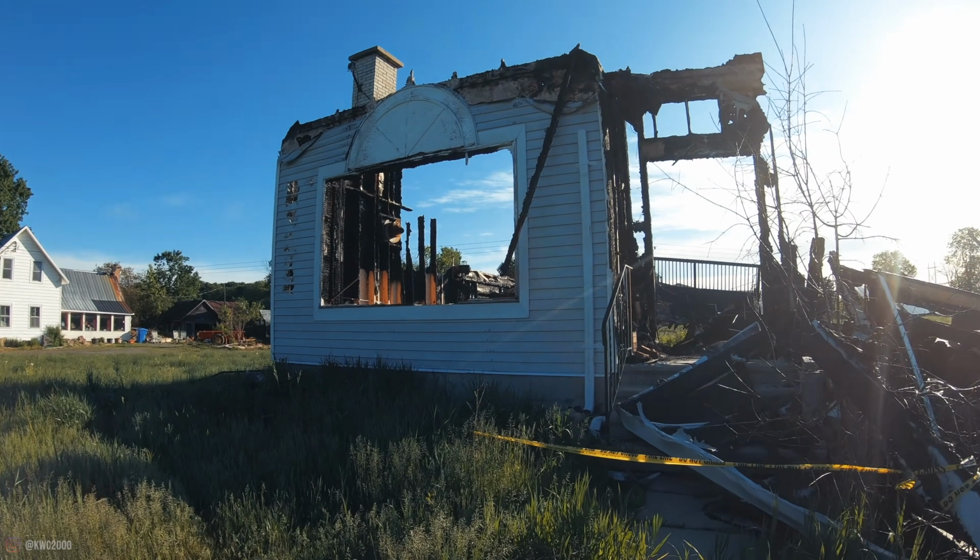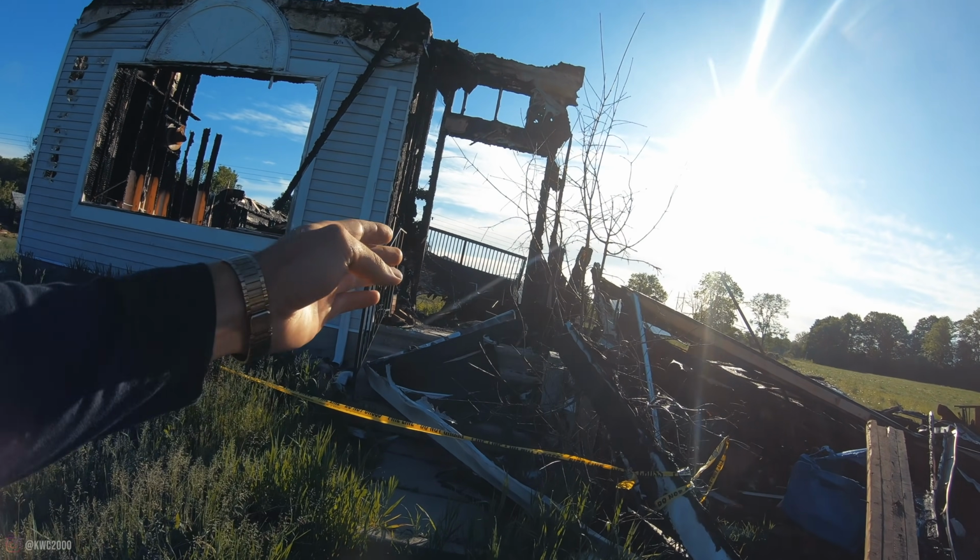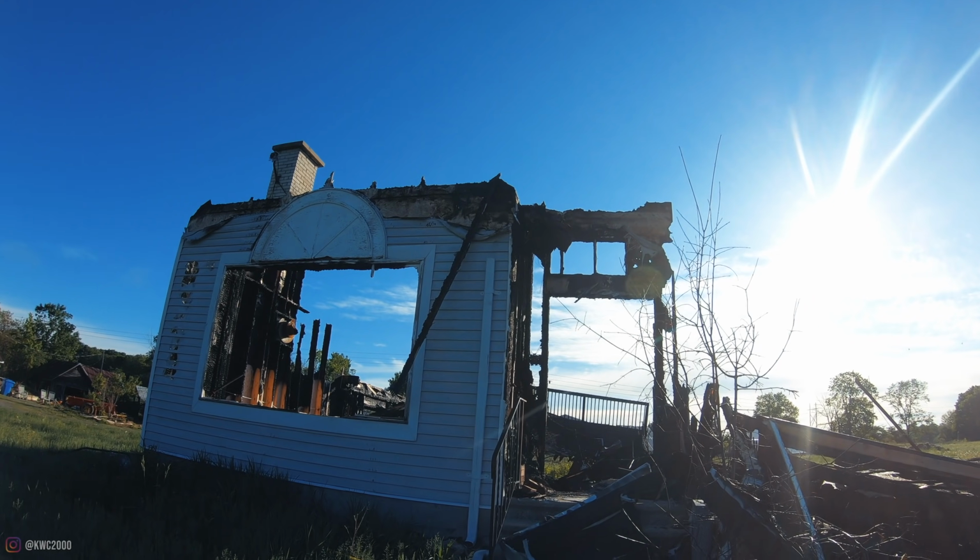So don't let my humor and stuff like that overtake the fact that this is actually something that happened to a family that's super tragic, and we're happy that we could be here, help them out, get the house all cleaned up so they can start the process of rebuilding their home. This would have been the front. This section here is still standing.